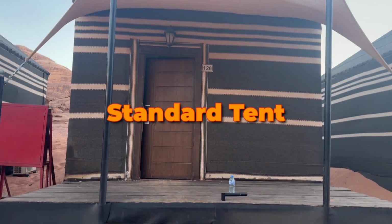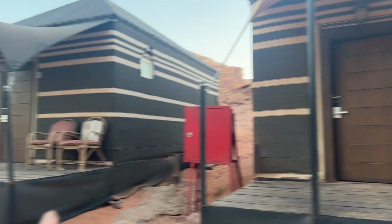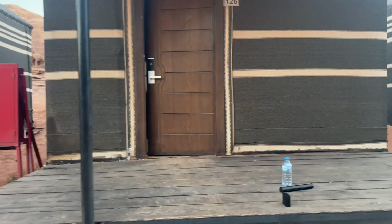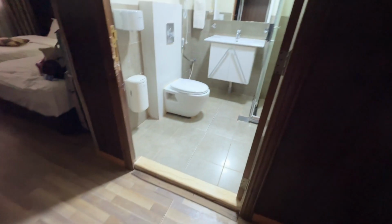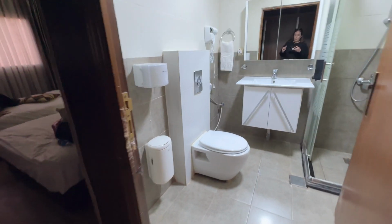So this is the outside. Very cute. Actually, all the other ones have chairs on the porch. We don't have them. I'm going to ask for one because I kind of want to read my book out here in the morning. So they have hotel style keys. You just swipe your little key card here. You step in. Hello, my roommate. Here is the bathroom. It's right when you walk into our tent.